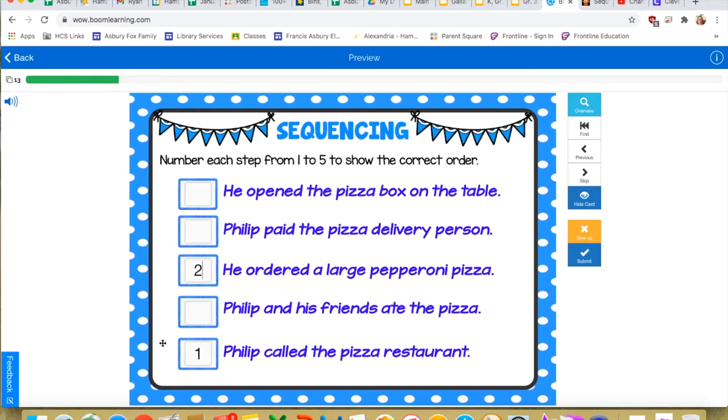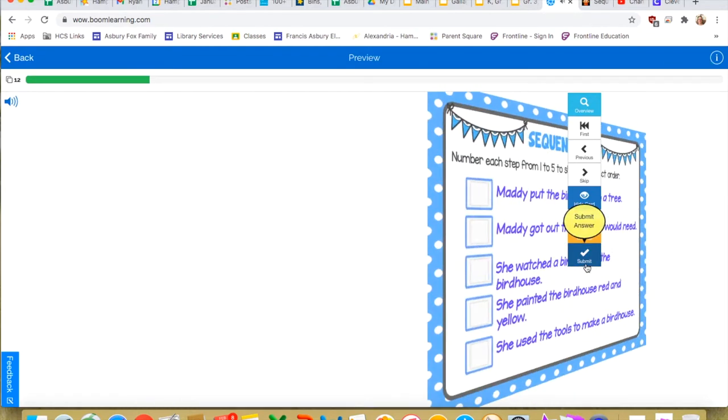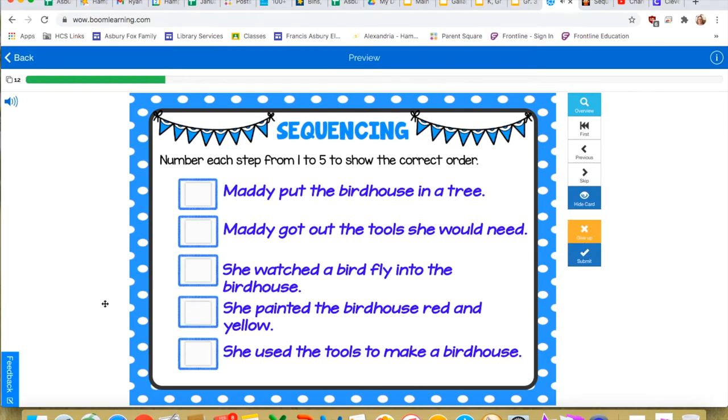Well, you've called the restaurant. You've ordered the pizza, so now you're waiting for the pizza to get to your house, right? Once that happens, you've got to pay the delivery person. Once you pay the delivery person and you've got that pizza, are you going to open up the box or are you going to eat it? Well, you'd have to open the box and get the pizza out, right? Then you and your friends could eat it. All right, guys. Good job. Let's do one more.